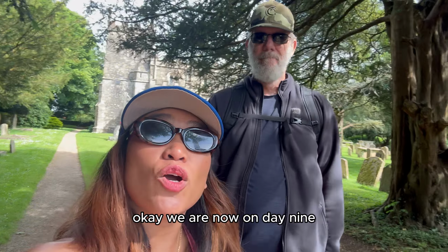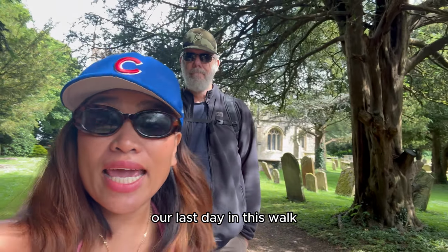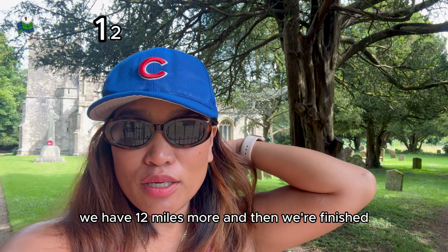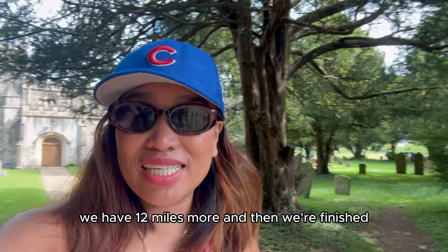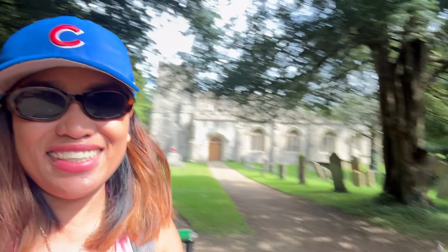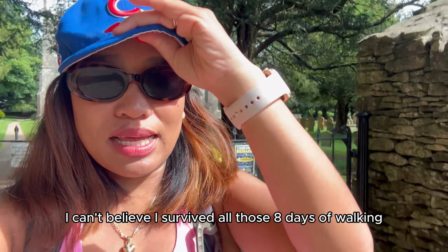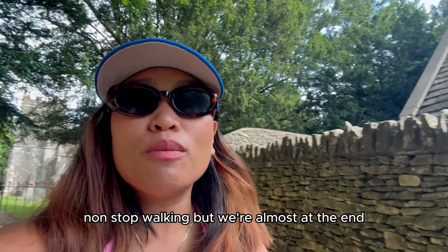Okay, we are now on day 9, our last day in this walk. We have 12 miles more and then we're finished. Yay! Wow, I can't believe I survived all those 8 days of non-stop walking. But we're almost at the end.